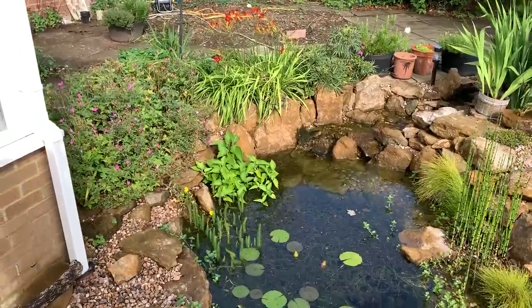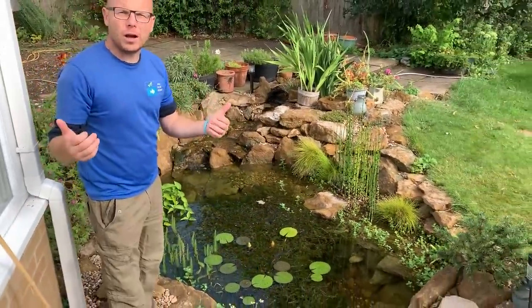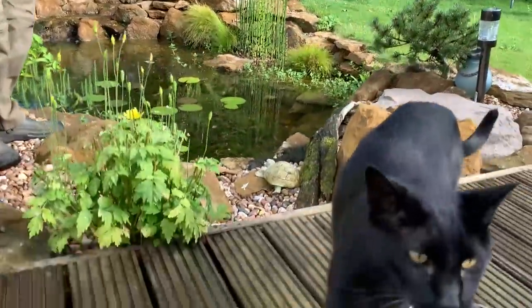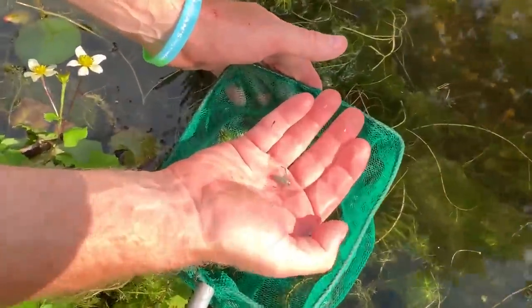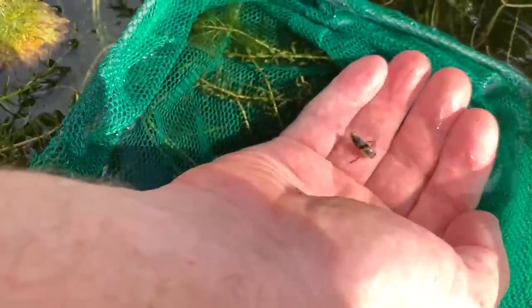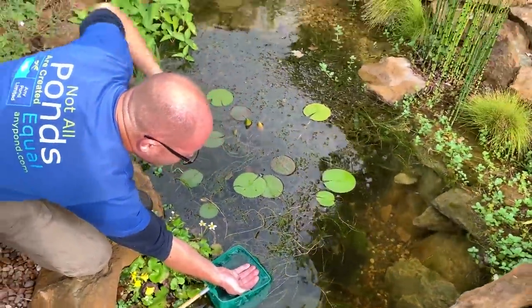Gideon, did you fall in here? If we put goldfish in there or other fish, they compete with the wildlife for food. So, what do you got there? We've got a water boatman. Oh yeah, so they actually swim upside down. It basically turns upside down. A lot of people call them the pond skaters on the surface.